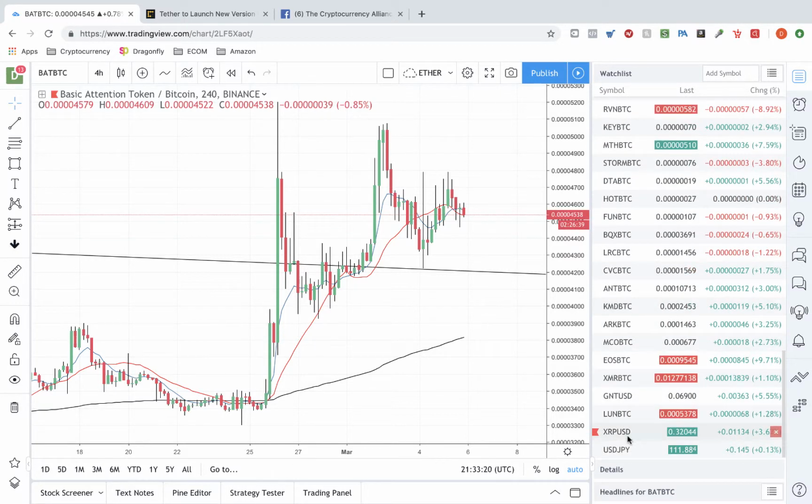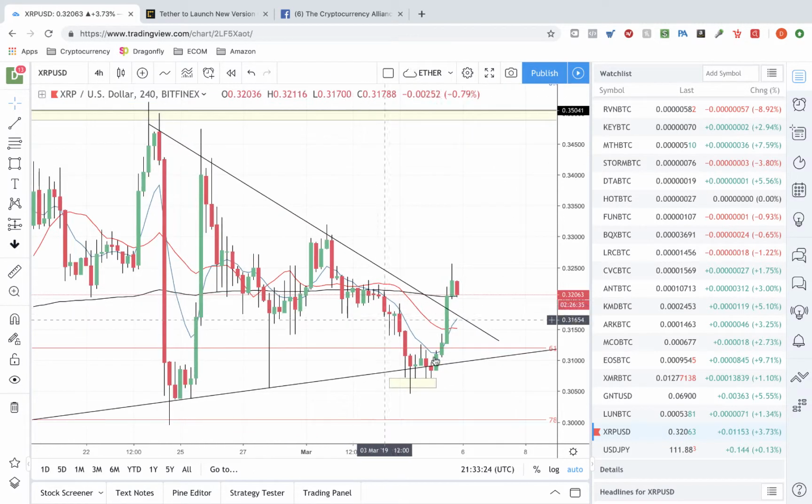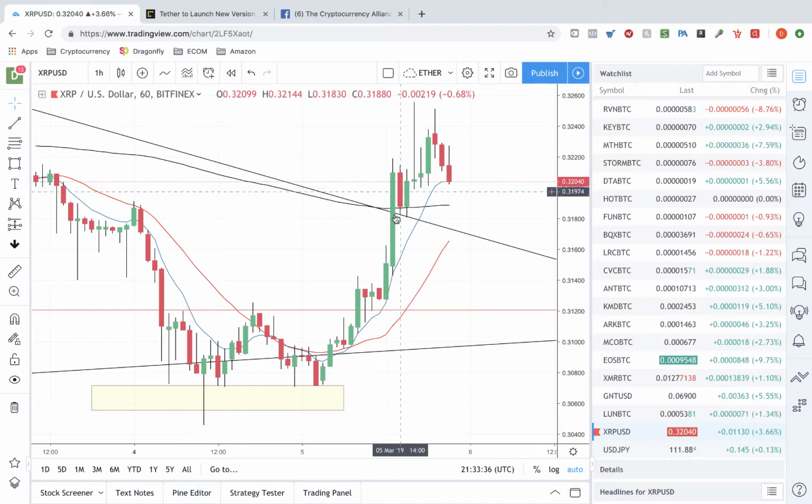Well, we already covered XRP in the most recent video. A lot of bullish stuff going on with XRP. We've held up and above the 200 MA with 2 candles. We're retesting it right now. And as you can see on the 1 hour, it's looking very bullish. We've already broken well above the suggested target for a breakout like this. We're holding above the 200 MA.